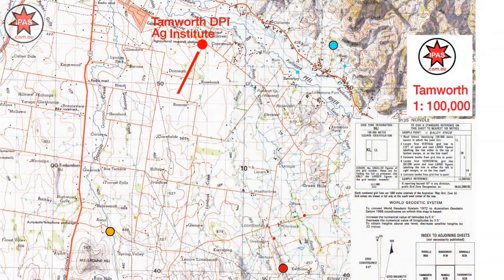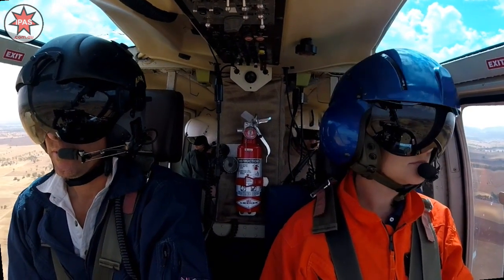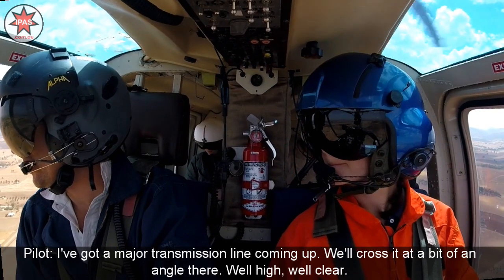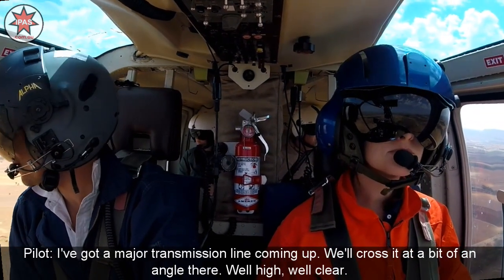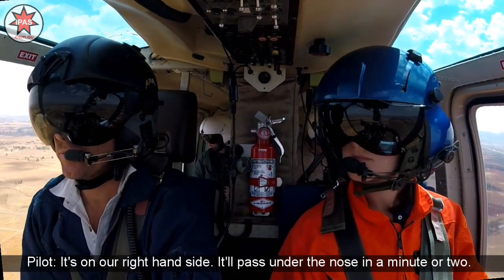Here you can see the aircraft tracking to the southwest from the Tamworth DPI Institute, heading for target number 2, the orange dot. I've got a major transmission line coming up. We'll cross it at a bit of an angle. We're well high and well clear. It's on your right hand side. It'll pass under the nose in a minute or two.